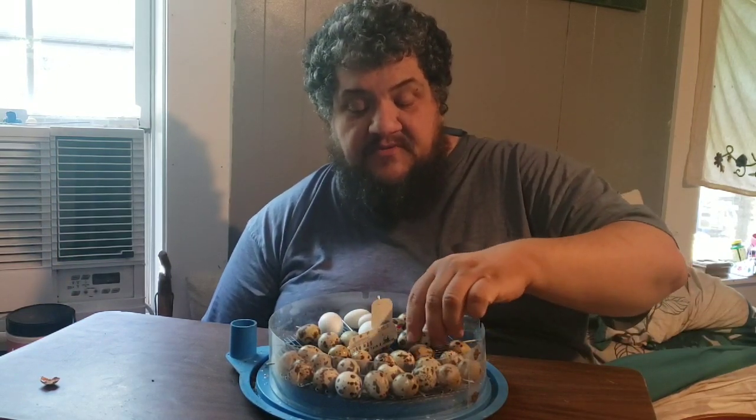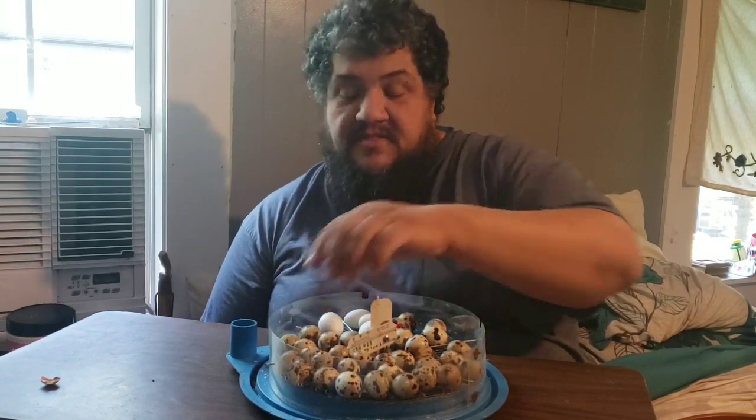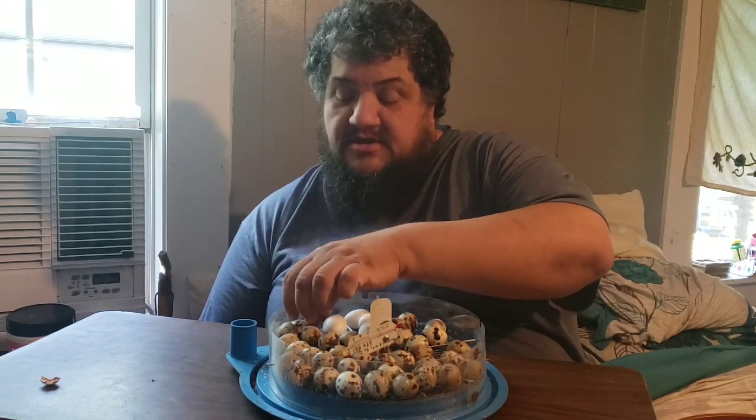Now, some people say, well, those eggs are small, they're not really useful. Yeah, you know what? 3 of these eggs equals 1 large-sized chicken egg. And the quail actually produce more eggs per pound of food than any breed of chicken does. So they are very, very useful and productive. Now, I have some other eggs in here, but we're not going to talk about those right now. But quail are just absolutely amazing.